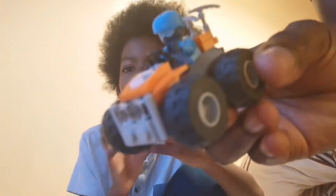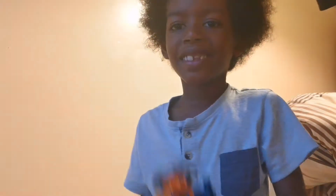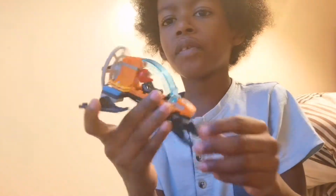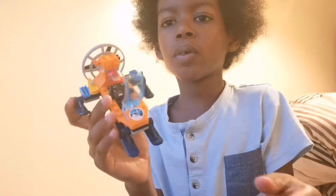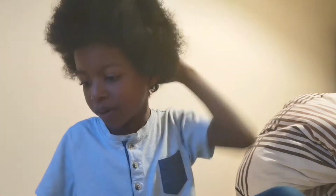And this is the one I got a few days before this. This is the one I got a few days ago. It's a snowmobile. Bucky Barnes is in it. Is that part of the set? It's part of the series, yeah. It's all snow.